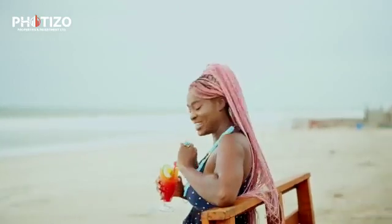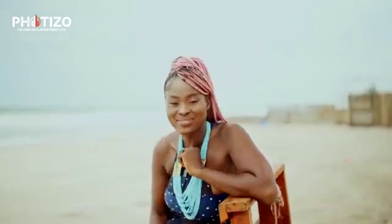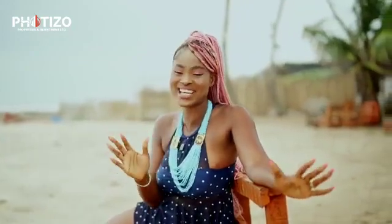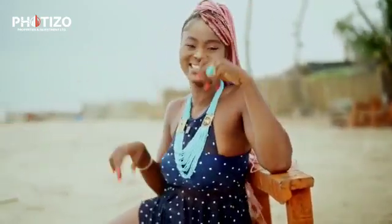I truly believe that there is no greater care that you can enjoy than in the arms of Mother Nature. And this is why the huge advantage of living close to the beach will always be a win.